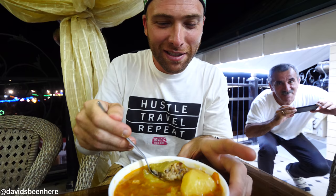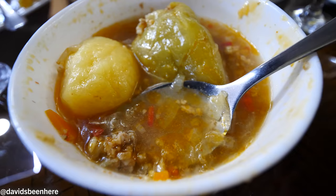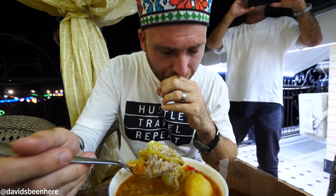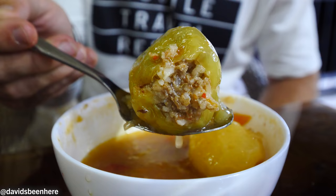So I'm just gonna get a little piece of this. What? Oh, delicious. I love the broth. So good and rich in flavor. And I love how the meat and the rice mix. Oh wow. Wow, look at that. Look at that amount there. This is crazy. Oh man. This is so good.